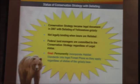And one of the objectives that Dan Tyers and I and others would like to see happen is to have the habitat standards from the conservation strategy incorporated directly into each of the forest plans so that they become legally binding regardless of the status of the grizzly bear. So with that, are there any questions?